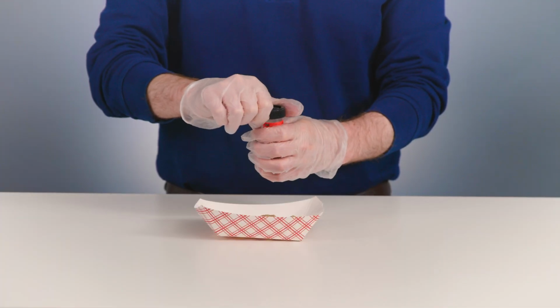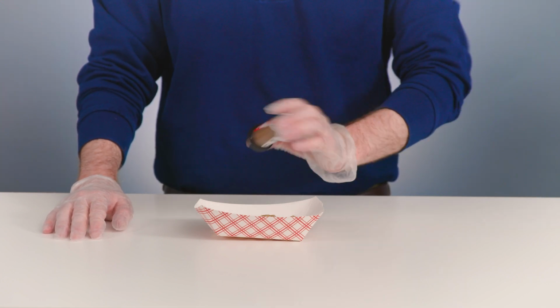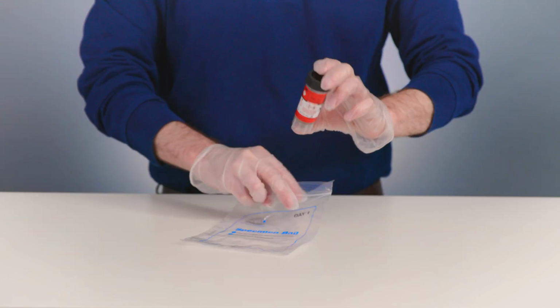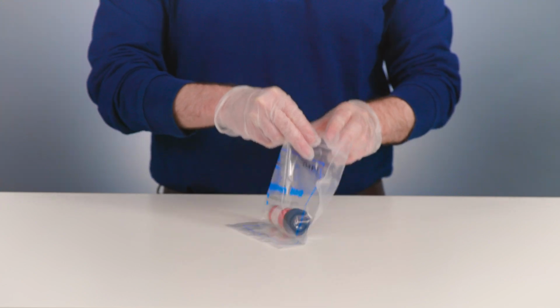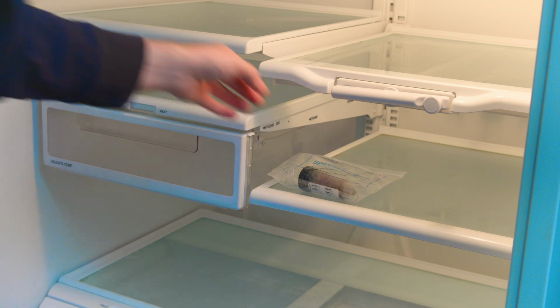Then securely screw on the top and shake the vial vigorously for 30 seconds to mix the stool with the preservative in the vial. Please place your vial back inside the day 1 collection bag and place it inside the refrigerator. You are complete with the day 1 collection.